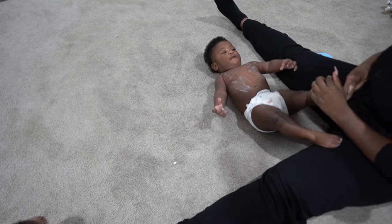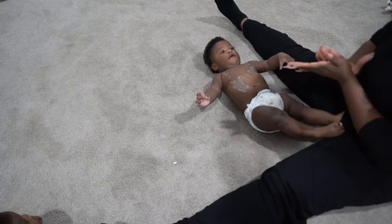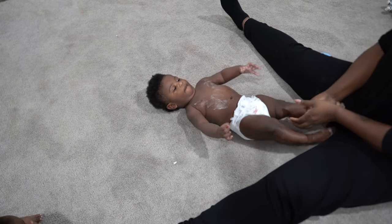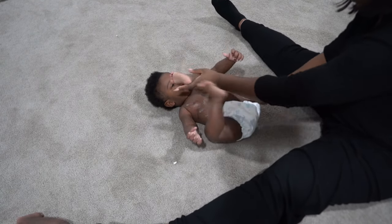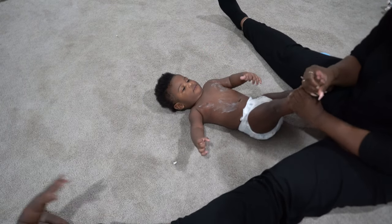And even though the twins do not have eczema, just like I said, they suffer from dry skin. So I want to tackle it now. And it keeps their skin so moisturized. I absolutely love it, you guys. I got it from Target. Just in case you want to try it, or if your baby suffers from dry skin. I feel like even if your baby doesn't have dry skin, it still will work amazing because it just keeps it so moisturized.